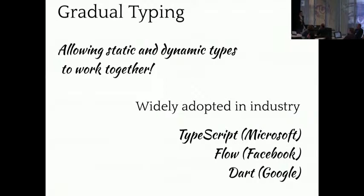And one of the most exciting things about this is that the ideas that made this possible are ideas that were invented by researchers who are here at IU.